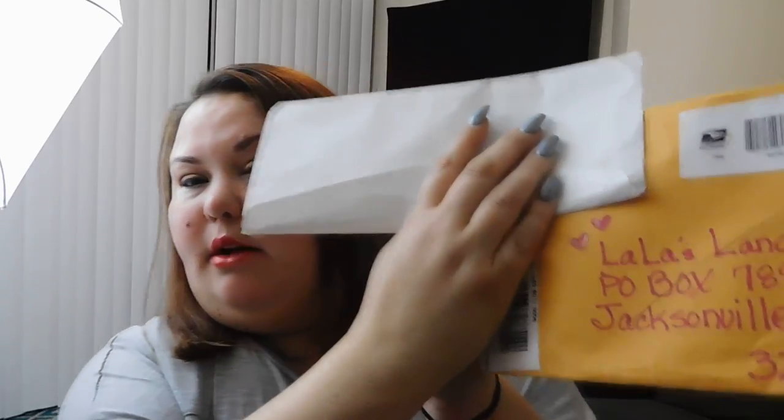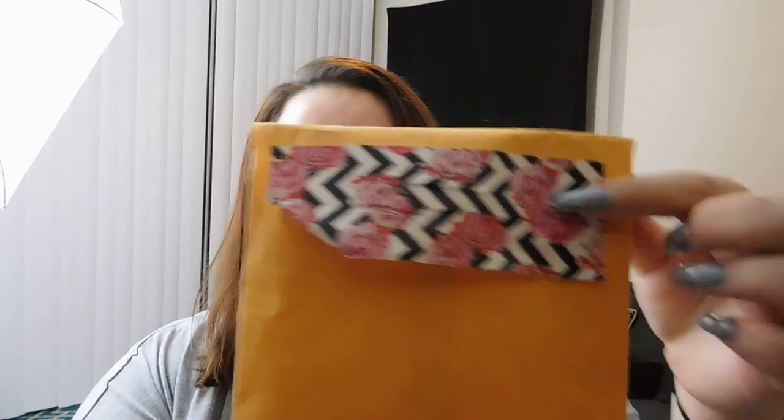It came in this envelope. She put some cute hearts on it. And I love that duct tape that she used here on the back. I'm loving the roses with the chevron. Whoops, wrong way. So I got that.